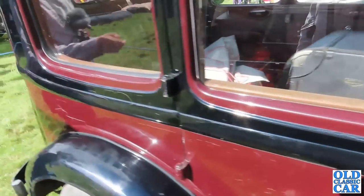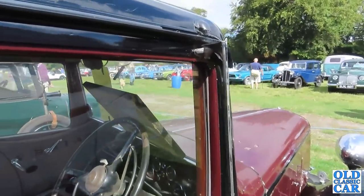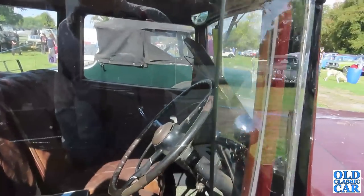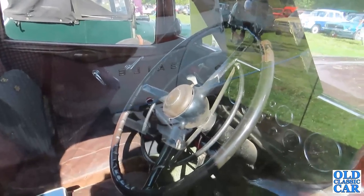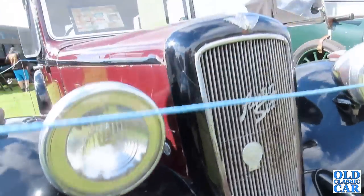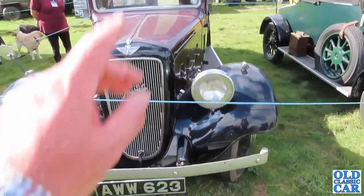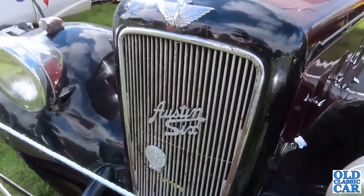Very nice. Yeah, the wind deflectors on the door there. Oh, the little badge and the horn centre there. You don't see too many of these late 30s big Austins. I see a few Cambridges, which are the 10 horsepower cars, but not so many of these 18s. And the 6 tells us it's got a 6-cylinder engine, of course. Helpfully mentioned on the grille.